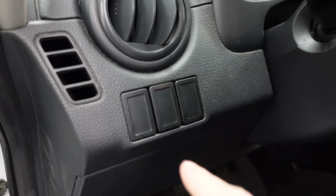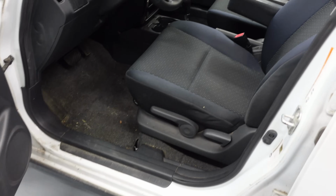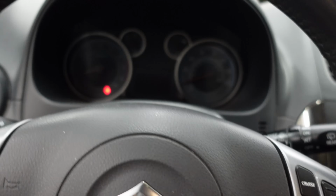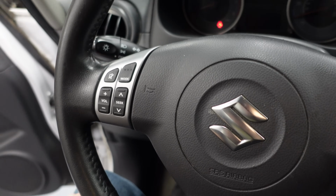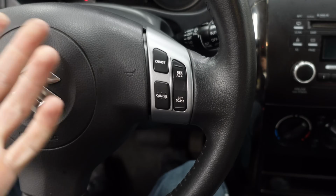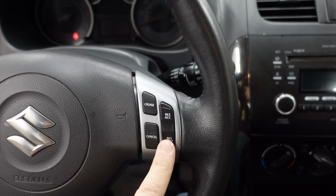We have a whole lot of dummy switches here because this thing is not well equipped. I thought it might have been, but it's not. No power seats, and the steering wheel though. The steering wheel really shines. Take a look at all those steering wheel control buttons. We got mute, mode to change the source on your radio there. Volume up, volume down, seek up, down. Cruise. Cruise was probably an option on this thing for sure. And then accel, set, coast, cancel.